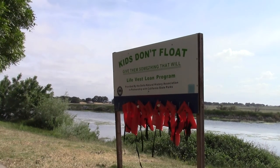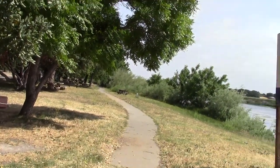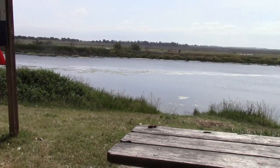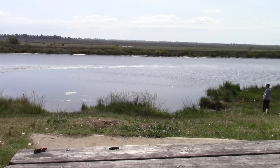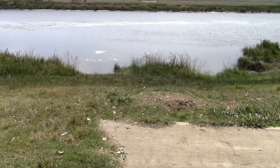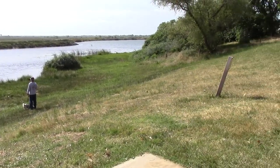This is what they call the beach area. There's also day camping, picnicking out here. A lot of tables, a lot of trees. They have life vests, as you can see, and this is supposed to be the beach area. But this is not my idea of a beach area. Here's a couple of spots where you can get in. Bob and Buster.